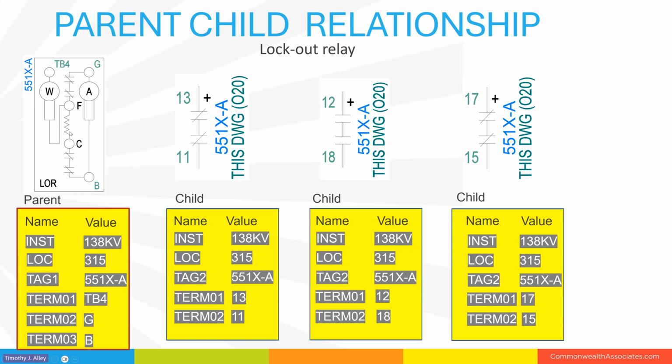I just gave you a couple of examples. This is a lockout relay where the coil I made as the parent, and then each of the different contacts would be the child. And you can see that the attributes are the same. Notice the parent has a tag one attribute, and that one identifies it as being a parent, where all the children are tag twos, but the value is the same. So that links them together, that they're related, but the one and the two denotes which one's the parent and which one's the child.